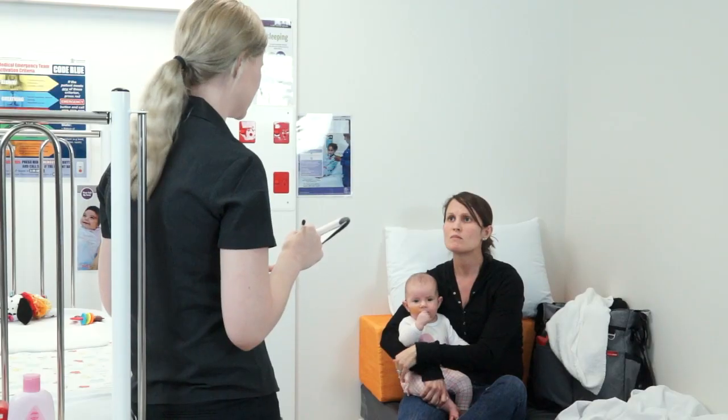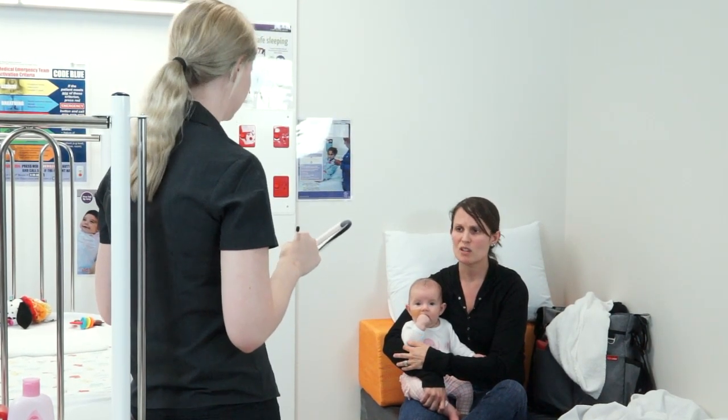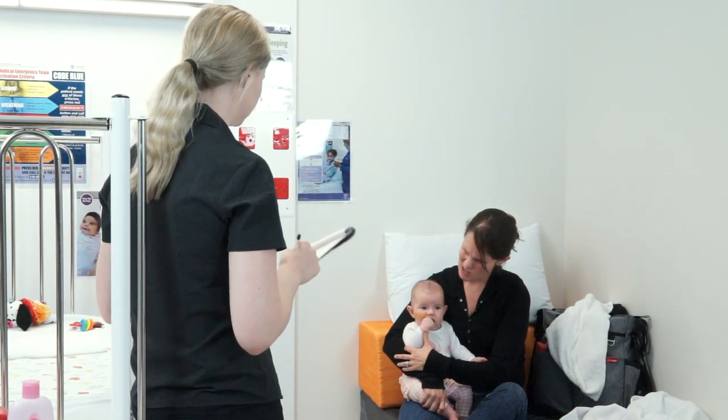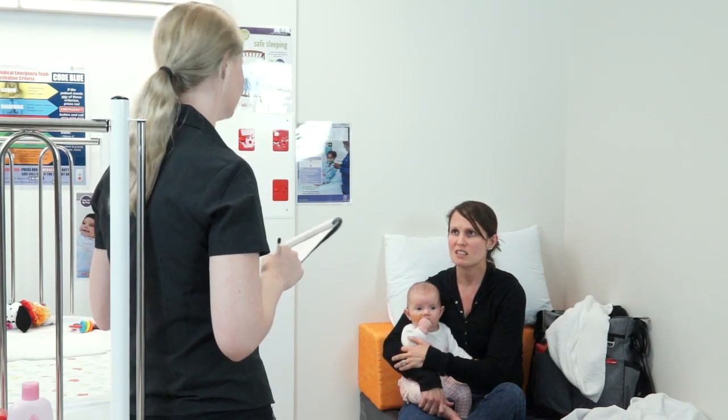And is there anything she doesn't like doing at the moment? Well, she's never liked being on her tummy, no matter what I try. And she's not really rolling yet, but I thought that was normal for her age.